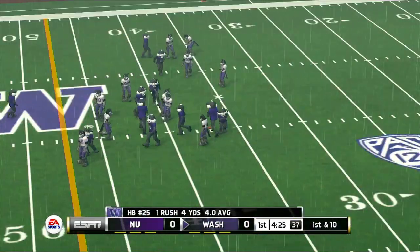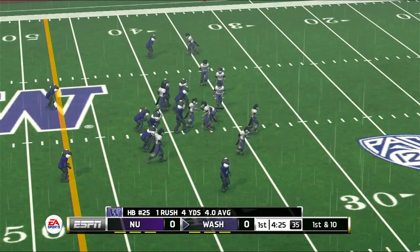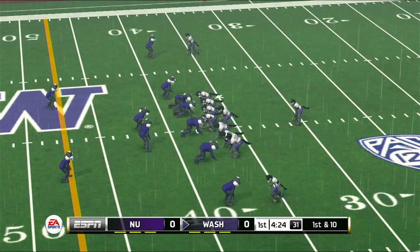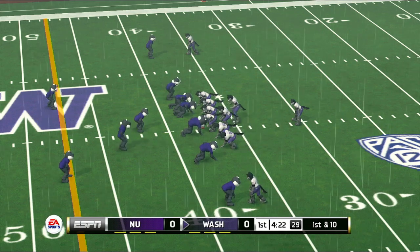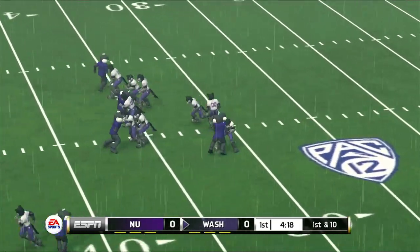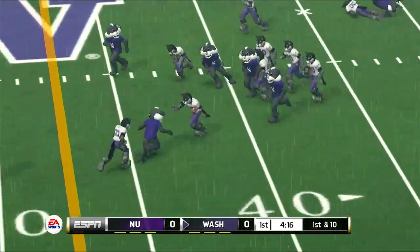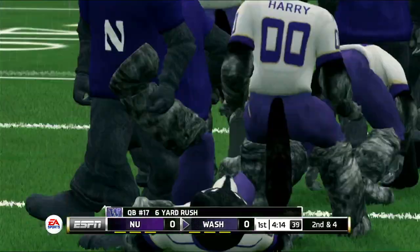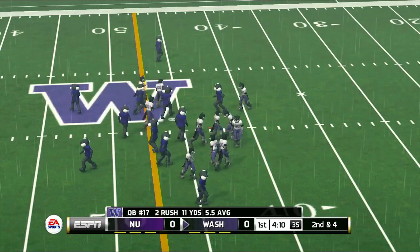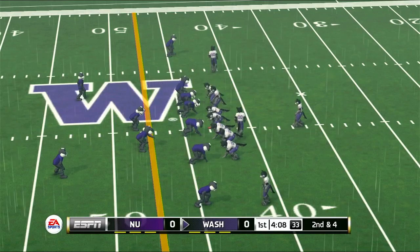Pick up a first down with that run from the halfback. He got by a couple of defenders and made it to the sticks for the first down. He's scrambling. He's tackled at the 43-yard line. Call it a gain of 6 yards. That'll make it second and four.